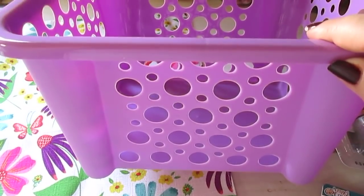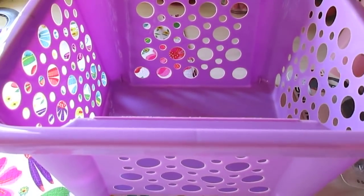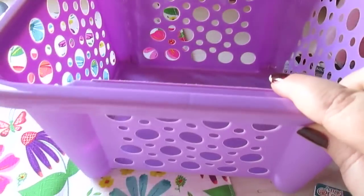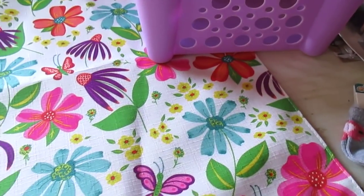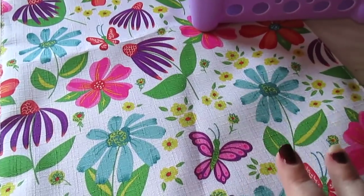Couple random items. I got this beautiful lavender bin, and I'm using this for my sister's baby shower this March. I got coordinating pink and purple stuff to go in here for her. She is having a girl, and so all that's exciting. So I also got this beautiful fabric like placemat, and I'm gonna film on top of this.